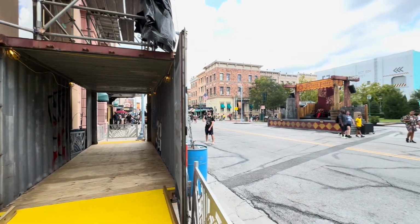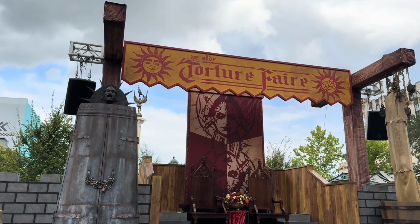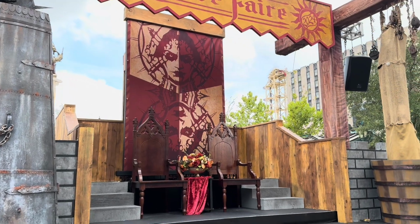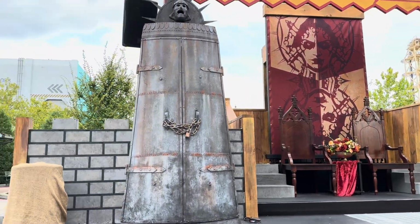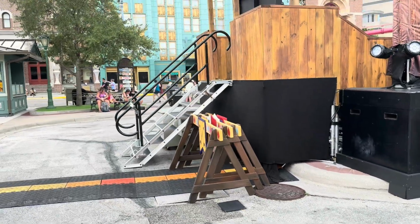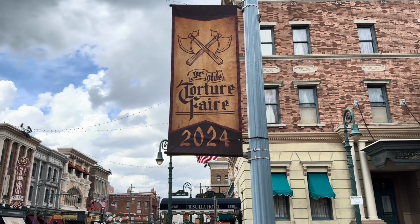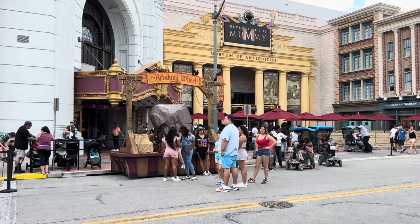I think it's time to go ahead and check out the Torture Fair Scare Zone. Now inside of Torture Fair Scare Zone, we can see this big stage set up for the Scare Zone. This is supposed to be the Scare Zone where Sinister takes over. We can see 2 chairs, some flowers on a table, and I assume this is where actors will be walking around. Of course, there is some torture devices. If we look back here, there is a staircase for scare actors to come up, and there's even some other props for the Torture Fair Scare Zone. There's also some banners for Ye Olde Torture Fair 2024. And of course in New York, the more we go along, the more death traps we can see torturing people.